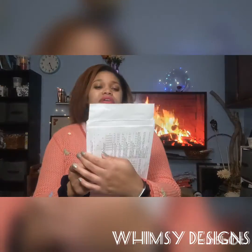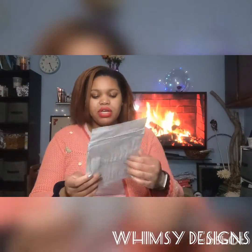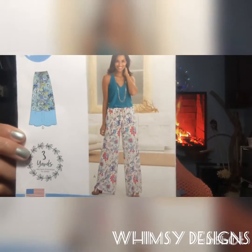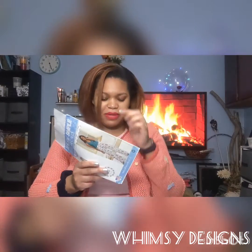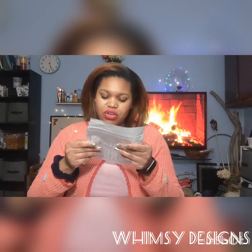So I have this pattern. It's so simple. McCall's L9553. I got this from Walmart. And so what the girl is currently wearing, that's the type of style pant that I would like to make. It does look like it's another elastic waistband. I can't tell if there's a drawstring just from this back image, but the skirt had a drawstring. So, oh yeah, it looks like she's got a drawstring too.